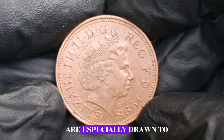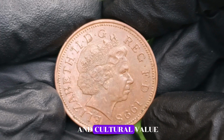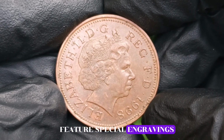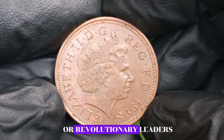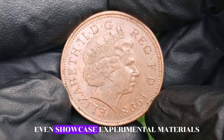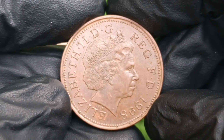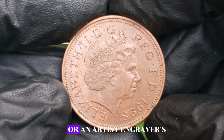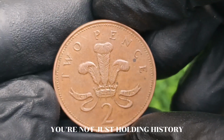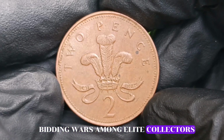Collectors worldwide are especially drawn to these coins not only for their monetary potential, but for their artistic and cultural value. Some versions of the 1998 bicentennial coins feature special engravings, such as historic scenes or revolutionary leaders, that capture a slice of British heritage. A few rare varieties even showcase experimental materials or prototype designs that never made it to mass production. If you possess a coin from a trial run or an artist engraver's early draft that mistakenly entered circulation, you're not just holding history, you're holding the kind of collectible that sparks bidding wars among elite collectors.